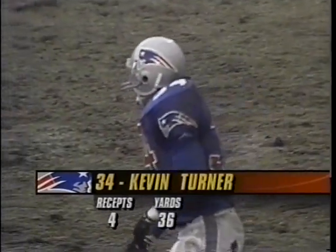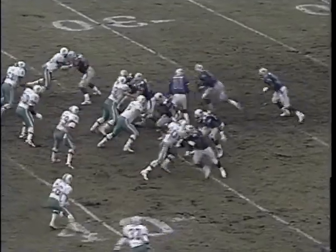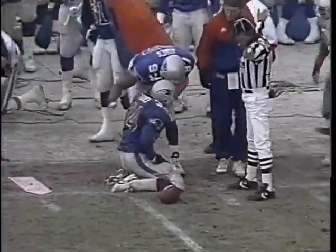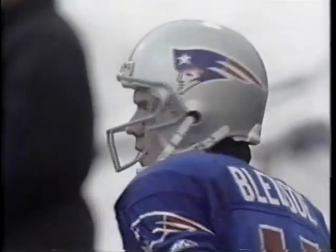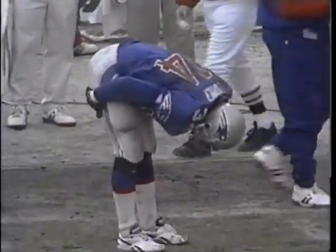8:15 to go. We're in the 3rd quarter. Bledsoe play faking, gets some time, swings it out. Turner's his man. He's ahead for 8. Brian Cox finally ran him down, but Kevin Turner keeps making the plays. Once they realized that they couldn't run against Miami, suddenly they've come up with a whole nother series of plays.